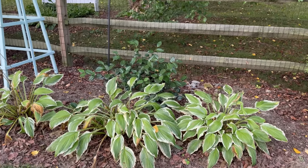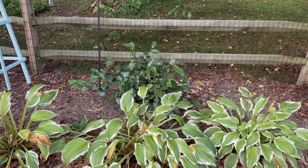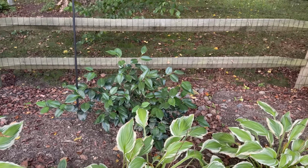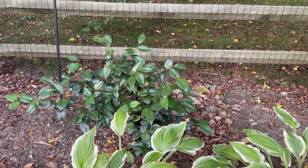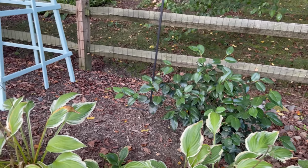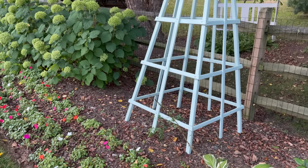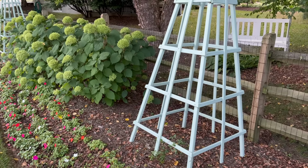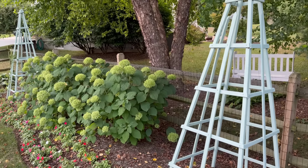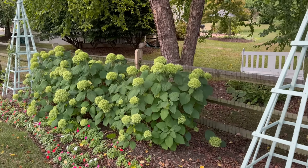These are just some Patriot hosta I had split from my front porch area, and then a camellia that we put in this year that is still looking really great. It is an April Kiss camellia with beautiful double pink flowers in the springtime. And I have these two obelisks in this bed for right now. I don't know if that might change in the future, but for right now I think that they fill the space really nicely. Oh, I do see a little bit of rain. So we'll just try to hurry through here.